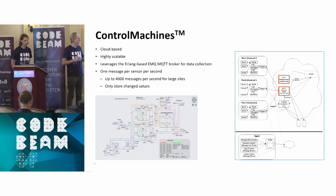For those that don't know, MQTT is a popular protocol for the Internet of Things. It's a very lightweight pub-sub protocol, designed to work well in potentially constrained or unreliable network environments. Within the Energy Machines environment, data is being published into an MQTT broker. We're using for that a thing called the EMQ MQTT broker, which is 100% Erlang based. So I know you've all been wondering where the hell does Erlang come into the equation here. So that's where Erlang currently comes into the equation as far as Control Machines is concerned.